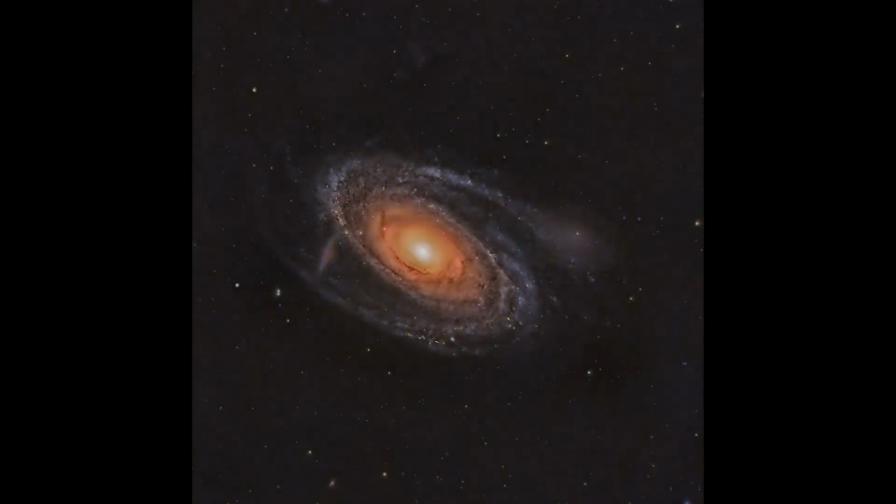M81 is a beautiful spiral galaxy that glows at magnitude 6.94 and spans 26 by 14 arc minutes. So it's big and bright, but its light is spread out over an area a little bit smaller than the full moon, so it doesn't appear as bright as its magnitude makes it seem. The galaxy sits about 12 million light years away from us, and it's about 100,000 light years wide.